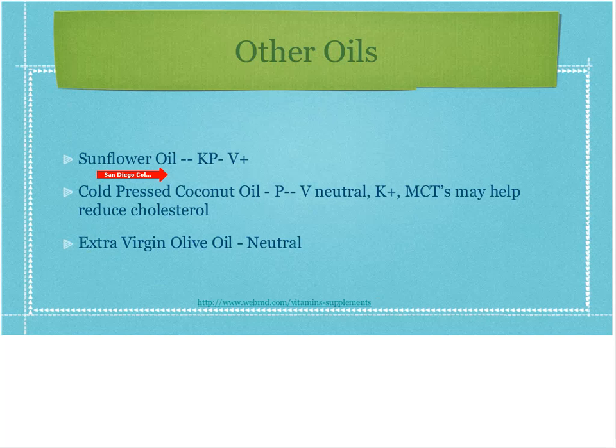Then you have cold pressed coconut oil. It's amazing. I'll be talking about that in a second. It is vata neutral. It reduces pitta. It actually reduces cholesterol too. But it's K plus.